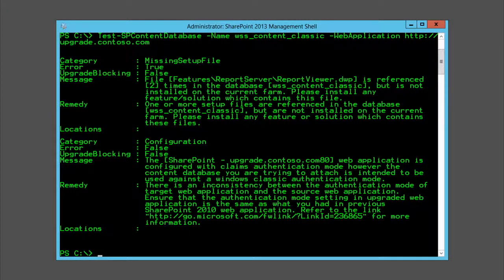This is kind of how you find the problems in your content, and that error message on the bottom is the one that we care about for this. The one at the top, everybody gets that. That error message is free with SharePoint 2013. No extra charge. Everybody gets that error message.